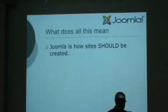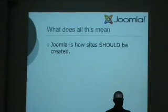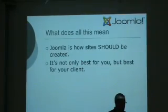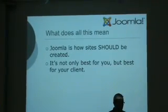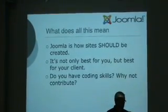Okay, so I'll just summarise here, then we'll go into the installation. Joomla is how sites should be created, in my opinion. You should separate the design from the content. That's how it should be. It should be modulated. It should be fast design. And it's not only best for you, as I've said a number of times already, it's best for your clients, or if you are your client.